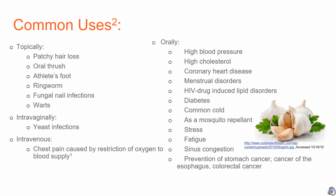As you can see, there is a long list of ailments people attempt to cure taking garlic supplements, so I'll only mention a few. Garlic can be purchased as capsules and can be used for lowering cholesterol, blood pressure, and maintaining heart health. People also take garlic supplements to fight common colds and sinus infections. People have also used garlic intravaginally to cure yeast infections, since garlic has some antifungal properties.